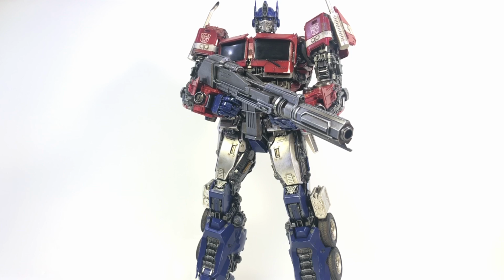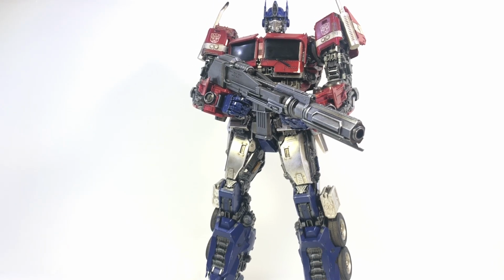Now, ThreeZero and 3A used to work together. 3A has announced that they are moving on into a new direction, and ThreeZero is going to be the one handling all of their licensing deals and stuff. I think they're separating as companies. I don't know all the details on that, but 3A and ThreeZero are splitting, but still staying around. I think, like I said, 3A is going just in a different direction. But anyway, ThreeZero Optimus Prime Deluxe figure, and it is fantastic.